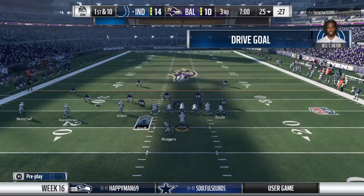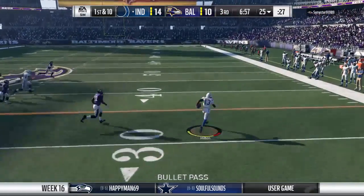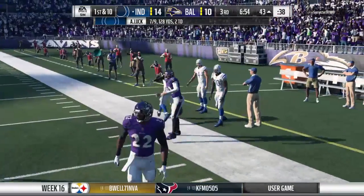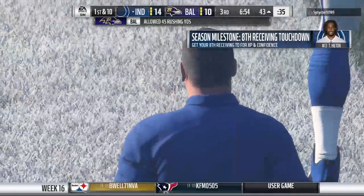That worked okay. But in order to get the separation that you just talked about, change things up a little bit. Change your tendencies. Try and hit them a little bit more with some things they didn't see in the first half. We'll see if they do just that. A gain of 32 that time.